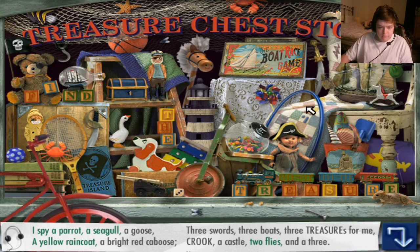There's a sword. One sword. Ship in a bottle. One boat. Oh, whatever. It's a ship in a bottle. There's two boats. Two boats. Three boats, right there. Three boats. A bright red caboose. A bright red caboose.